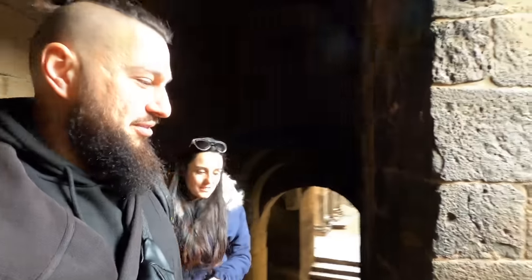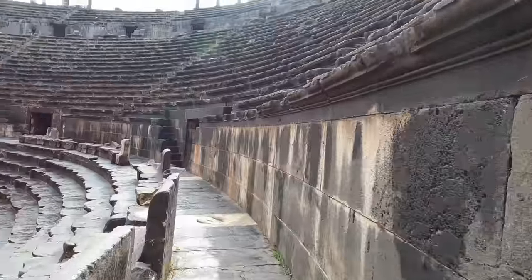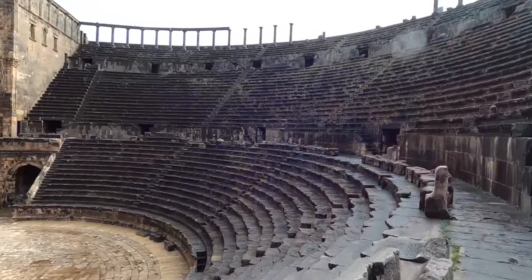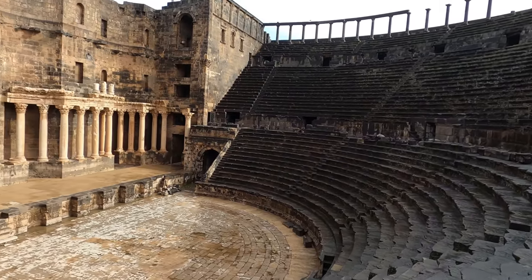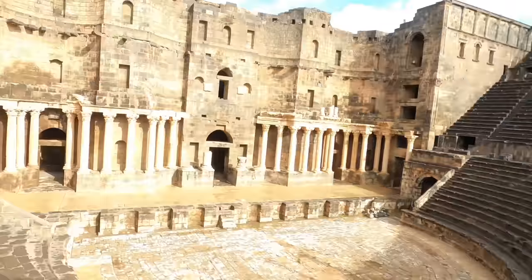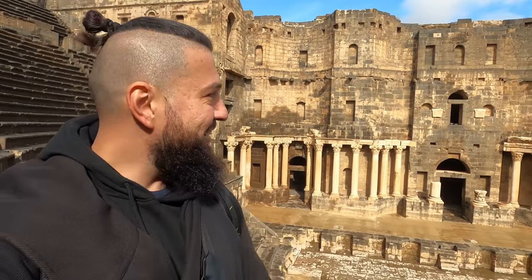I cannot imagine the person's face when they were digging here and they find a whole amphitheater which is like 1,700 years old or 800 years old. So I don't cut my videos, guys, so you get the feeling of being here, walking in this beautiful amphitheater with me and Mary. Up. Oh, my breathing. We need to take it slow, Mary.